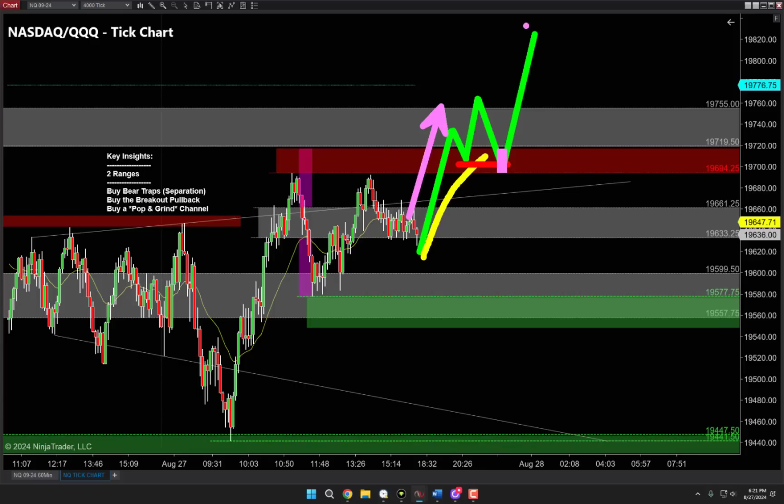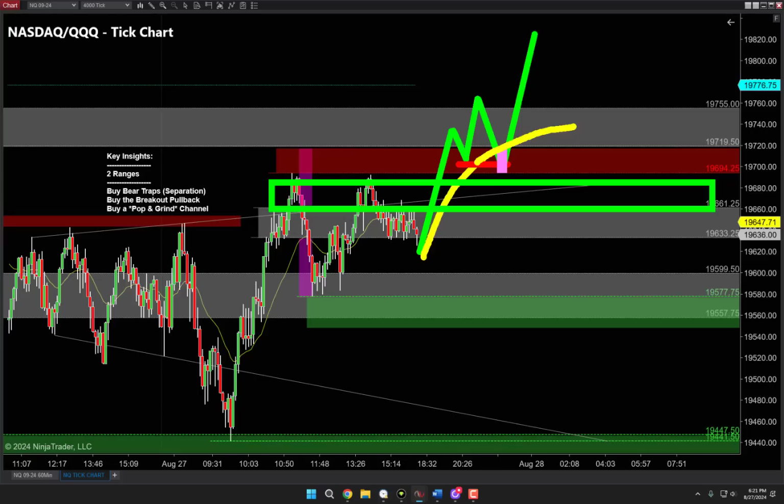Once we get that measured move, we stop buying, we take our profit, and now we begin to look left and think about that area of resistance. Basically, this area here now becomes a breakout pullback zone. I want to buy a breakout pullback, right? Buy a breakout pullback off the top of that trading range. What was resistance becomes support.